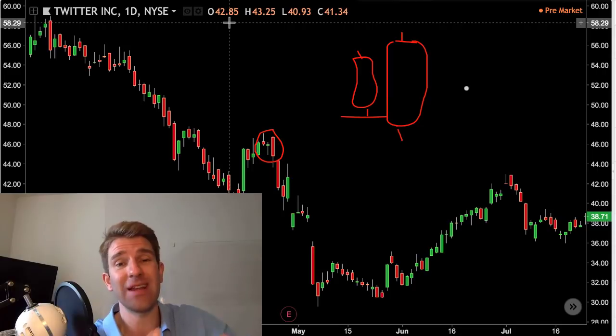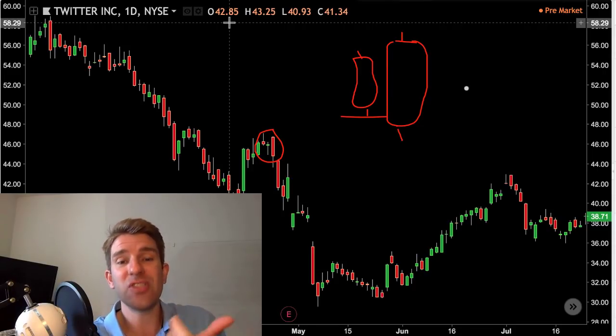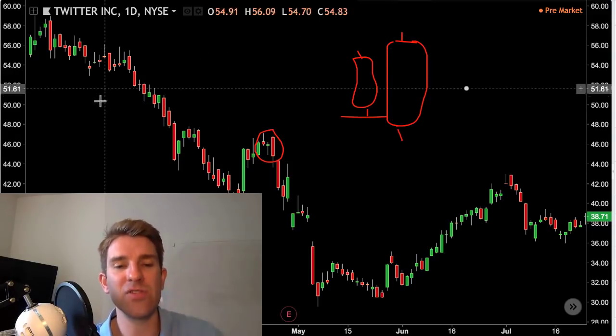So if you're an investor, you've already said, okay, I like the balance sheet, whatever your criteria is for investing. And then when you see a pattern, you're pulling the trigger. In this case, of course, being bearish, you're either going to be shorting or you're going to be closing out your long position. All right, so let's look at one.